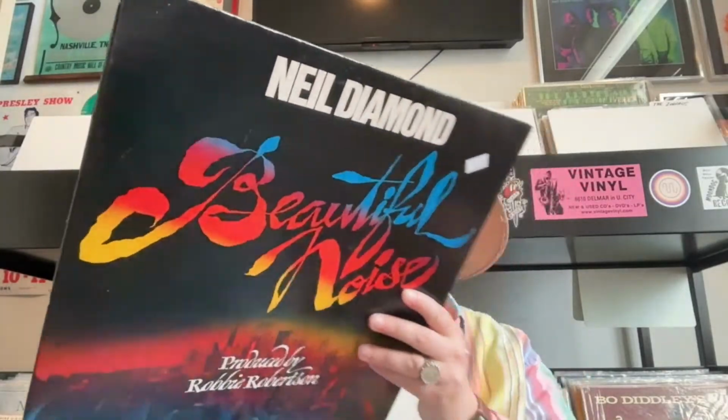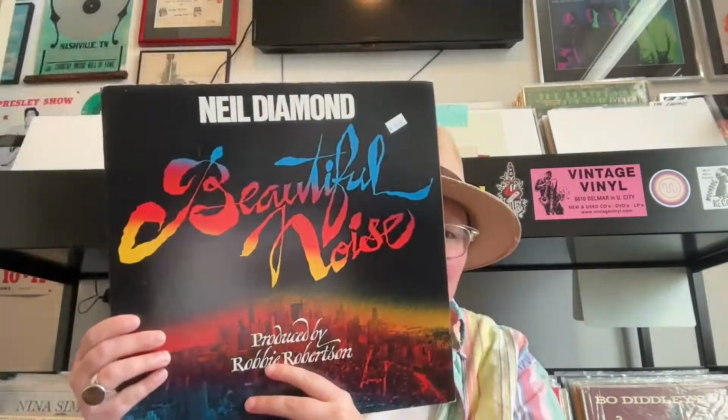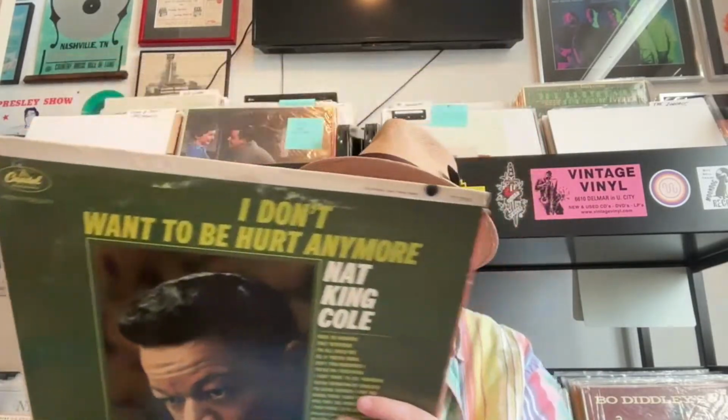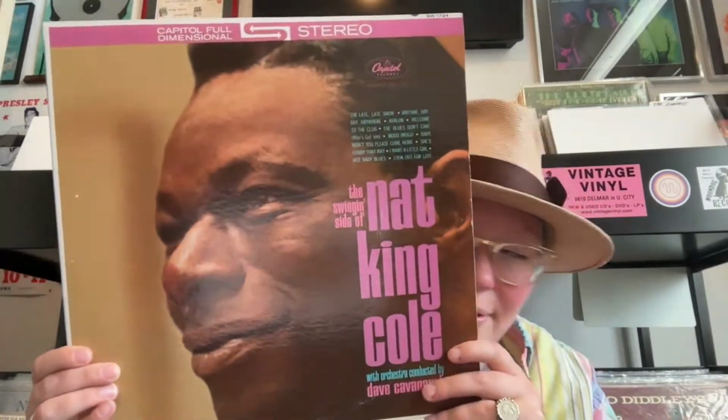Of course, I picked up Neil Diamond's Beautiful Noise. Beautiful Noise is my second favorite song, I believe, by Neil Diamond, although he just has so many fantastic songs. So I was thrilled to get all of those. I also picked up, yes, and this is a big haul, I Don't Want to Be Hurt Anymore, another fantastic Nat King Cole on Capitol. Another Nat King Cole. Let's see. The Swinging Side of Nat King Cole.